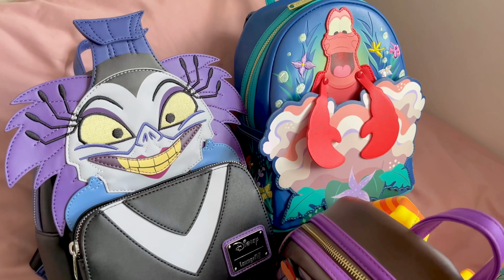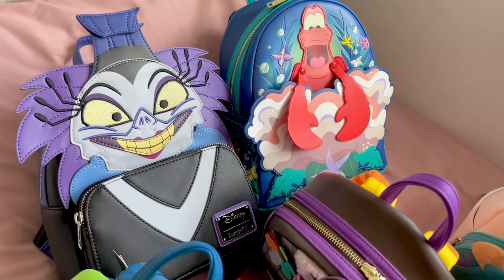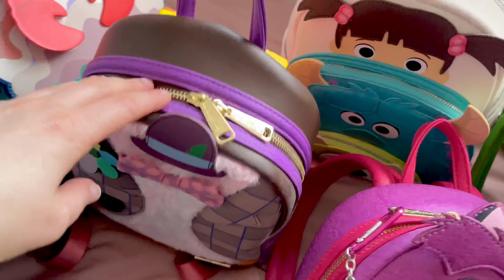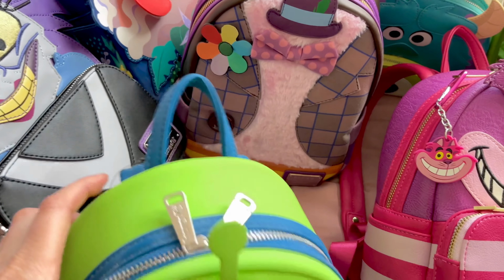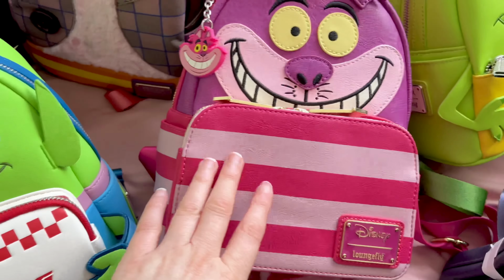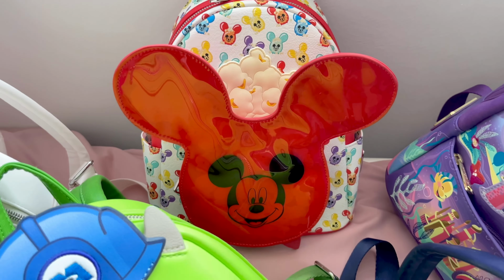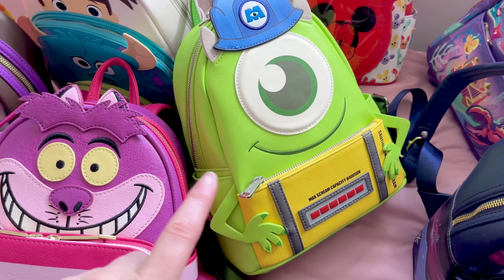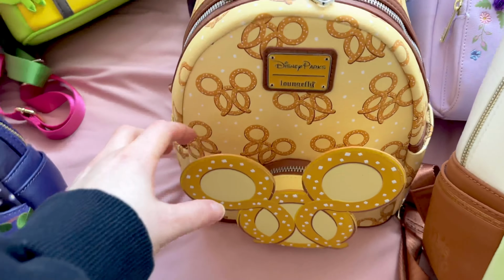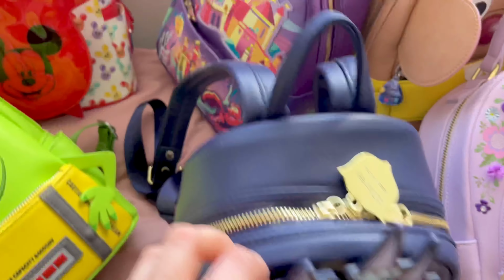Okay, so this is what I'm looking at here. So I think these two can go. This one can go. The Bing Bong bag can go. The Alien can go. This one's 100% going. Popcorn bag can go. This one's to go. Going. I think going.